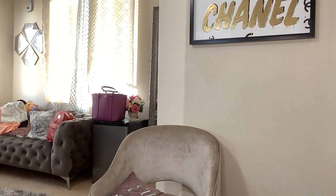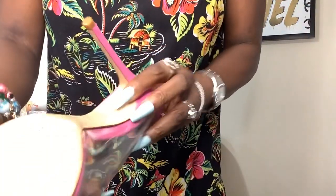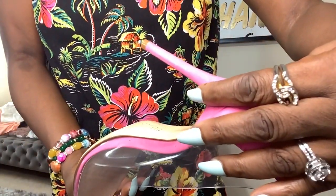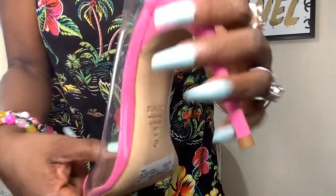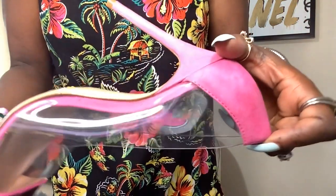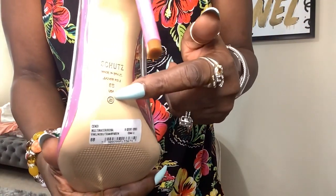And then on the bottom, right here, trying to see. Let me get my glasses, guys. You guys know your girl can see, but for one time, she forgot her glasses. Yeah, so these shoes are just too cute. So it says made in Brazil, leather sole. So this sole is leather. You can tell the top is just suede and lucite, so they can say all leather. And it's by Schutz.